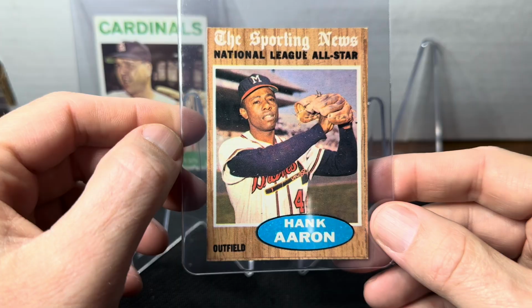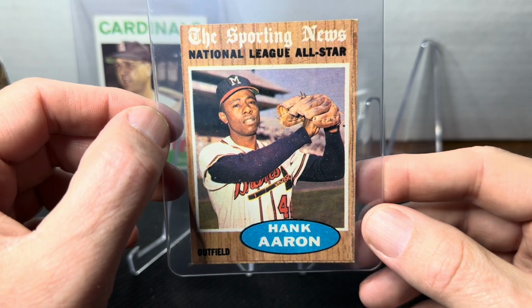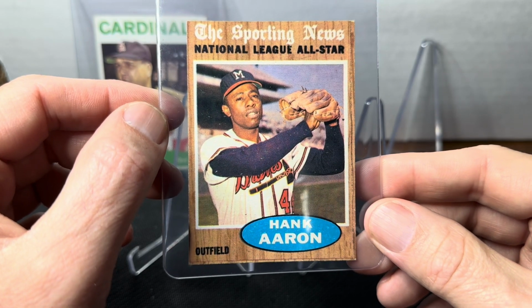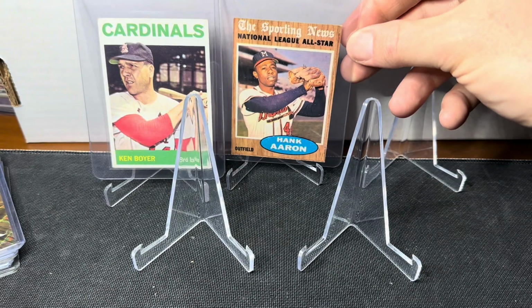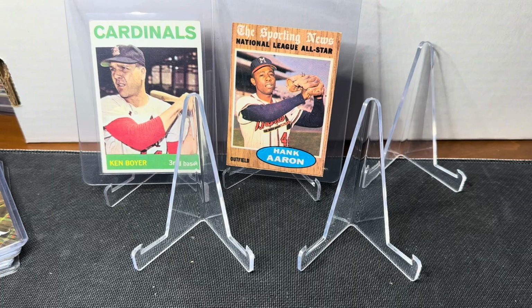I think I'm all in on this card for 35 bucks, which isn't the biggest deal in the world, but this card is probably a solid 5. And the fact that it was centered so well, really, really enjoyed it. So happy to have that. It'll eventually go get graded to be part of my Hank Aaron graded run.